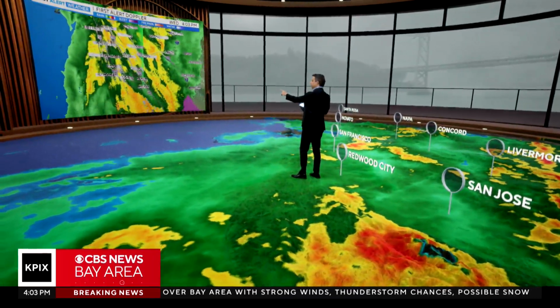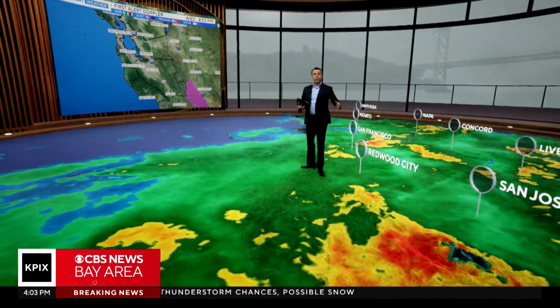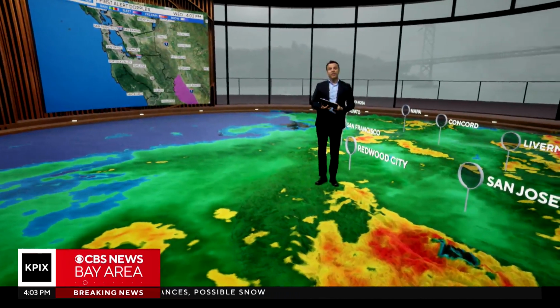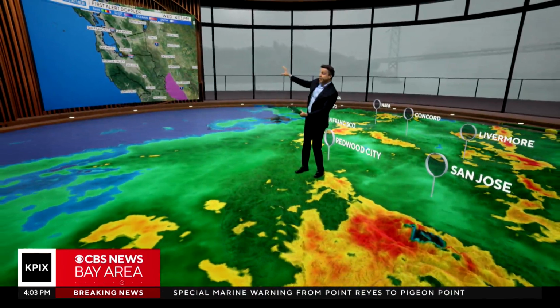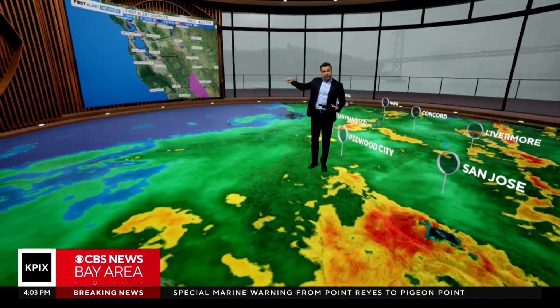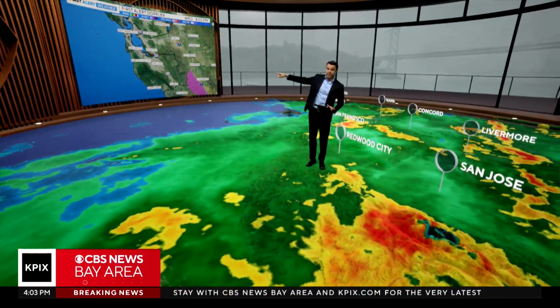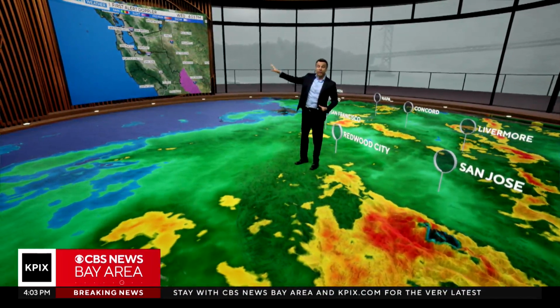But embedded within the last 3 hours of radar imagery is a layer underneath that, which will update in real time. And that layer will show us if there are any more severe thunderstorm warnings. And that would show up as a yellow or orange box. Usually it's a polygon. We don't have any right now. And that's good, because back in the 2 o'clock and the 3 o'clock hour, there were kind of checkerboards for it.